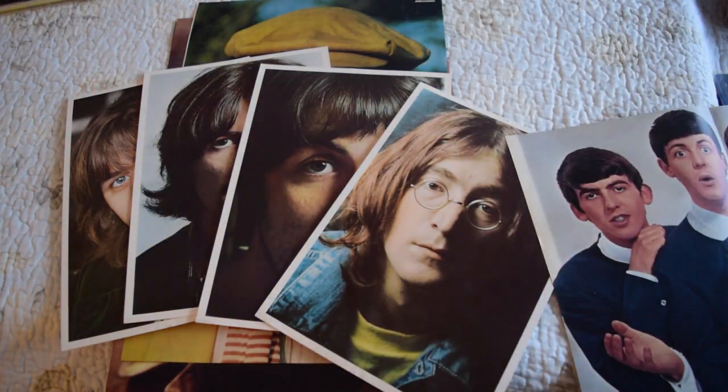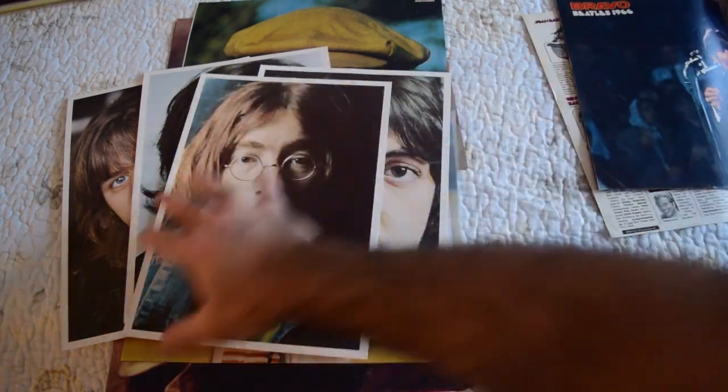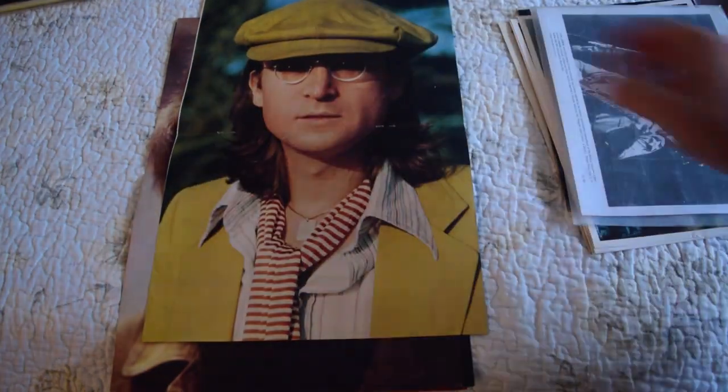So that's it. That is my yesterday's Munich hunt, as I like to call it. Some of you may call it a haul. Anyway, whatever.